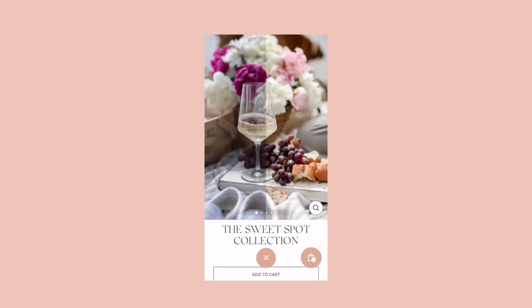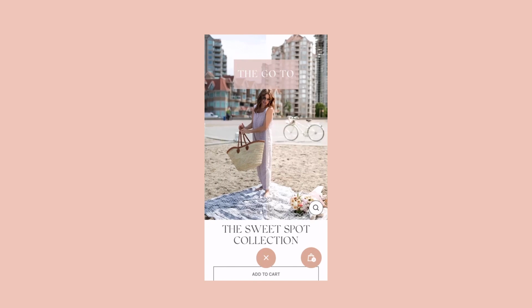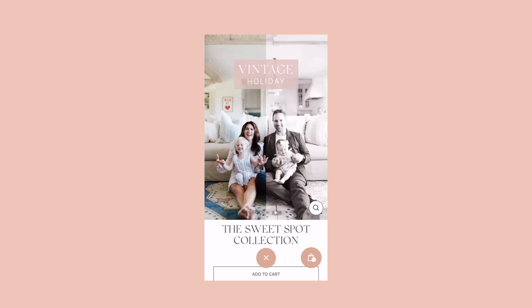But there is sort of a go-to package that we have created, and it has been our go-to, and we've just recently decided that we are going to launch it all to you. The package is called the Sweet Spot. It's a little bit of everything. It's a little bit of what the style used to be, mixed in with kind of where your style's evolved with all of your brands, all of your different Instagram handles.